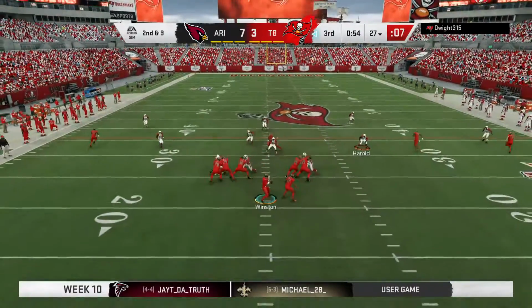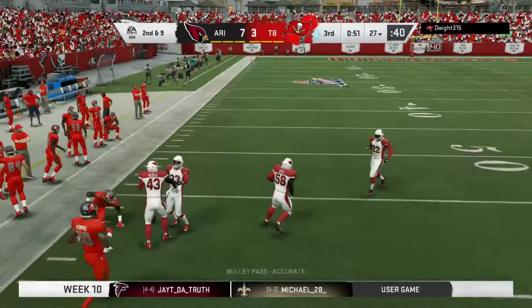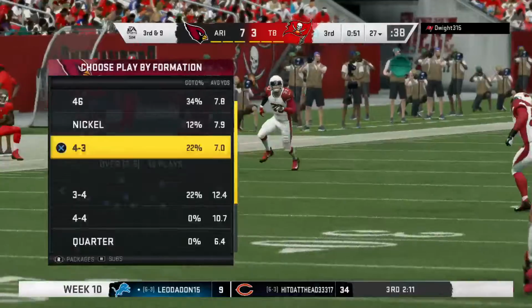work. 58. On 2nd and 9, Winston. And that's going to be incomplete. A lot of contact, no call, and it's third down.